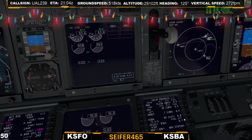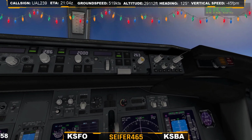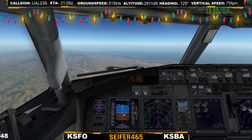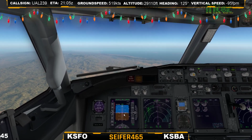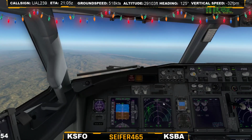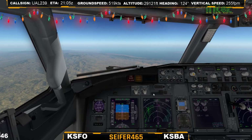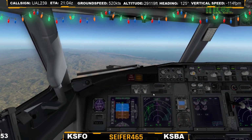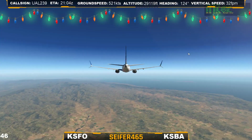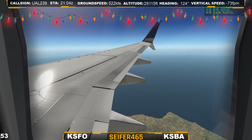So we can go back to the progress page here. We can take this out of plan mode. Now, what's our estimated time of arrival? It's 2 minutes earlier, so we're... no, we're less than 20 minutes away now. Absolutely getting rocked. You can see the wings bouncing and the cabin bouncing.